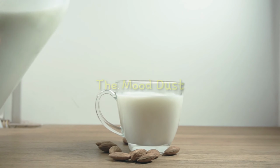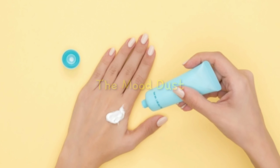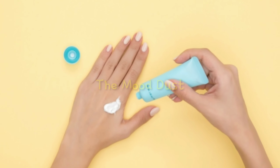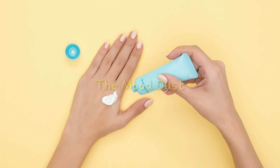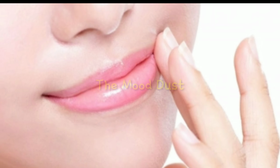The lactic acid present in milk is excellent for skin lightening. Just take a cotton ball, dip it in milk and smear raw milk daily on your face and neck. Keep it there for 10 minutes and wash with cold water. Do it every day to see the difference in weeks.